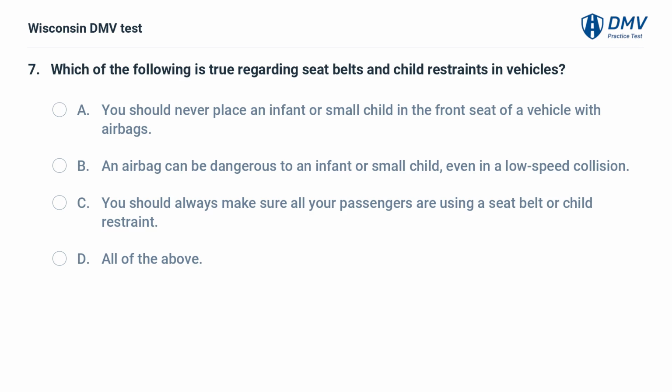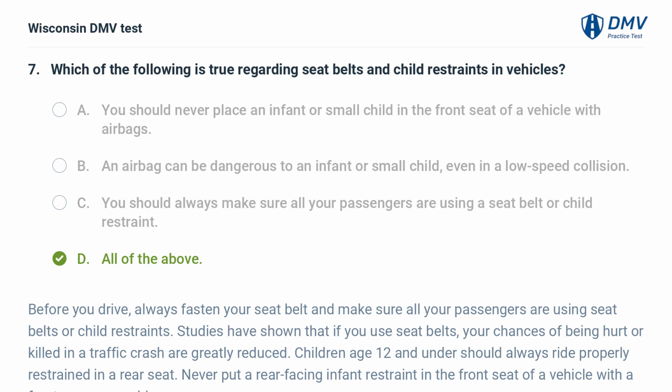Which of the following is true regarding seat belts and child restraints in vehicles? A. You should never place an infant or small child in the front seat of a vehicle with airbags. B. An airbag can be dangerous to an infant or small child, even in a low-speed collision. C. You should always make sure all your passengers are using a seat belt or child restraint. D. All of the above. D. All of the above.